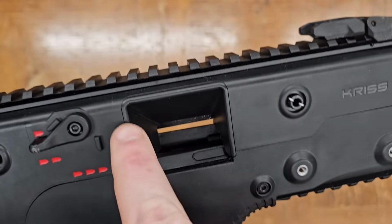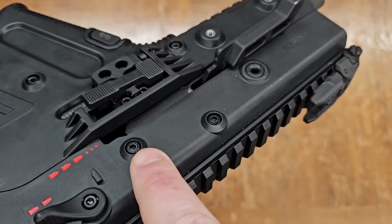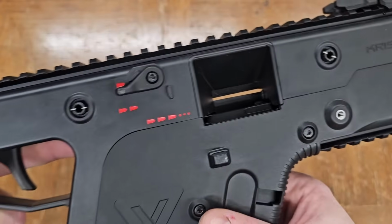On the opposite side, the ejection port is a plastic insert, which is held in place by 2 screws on the left side. The gun is covered in these hex head screws, which are what hold the various metal parts to the plastic shells.